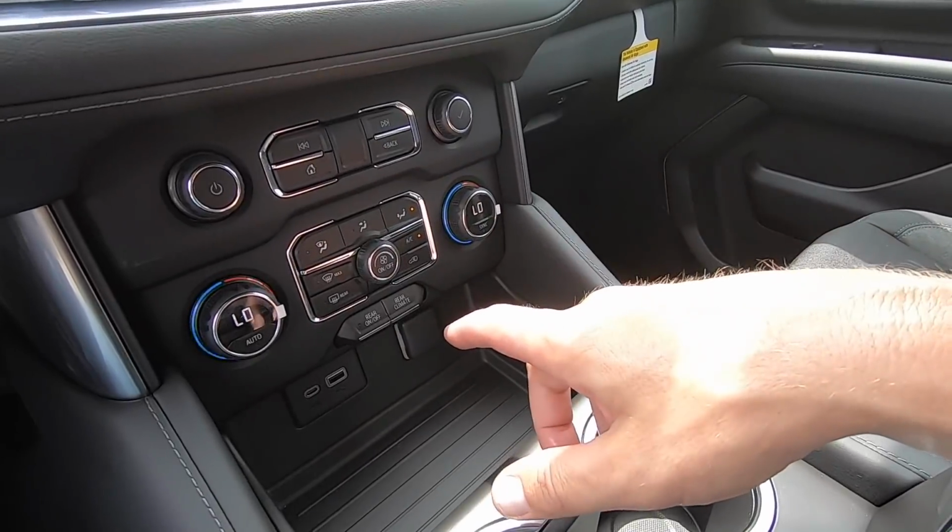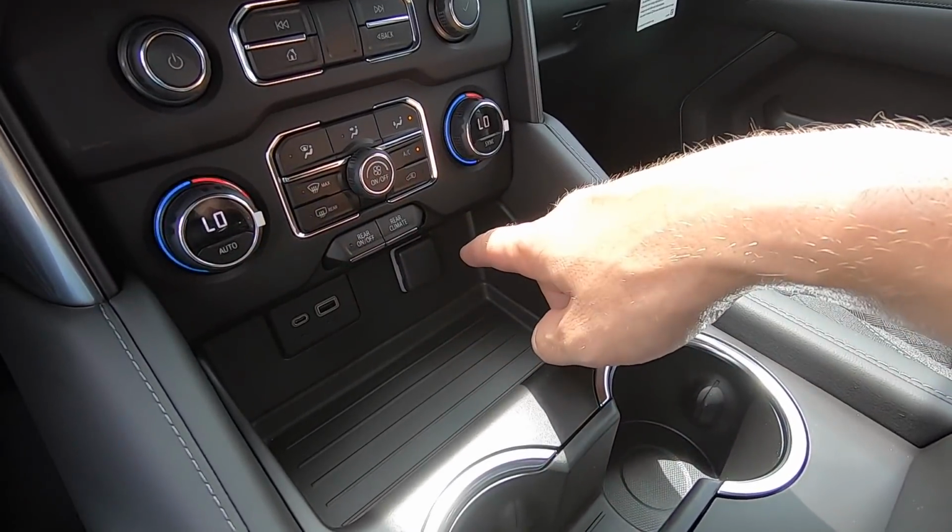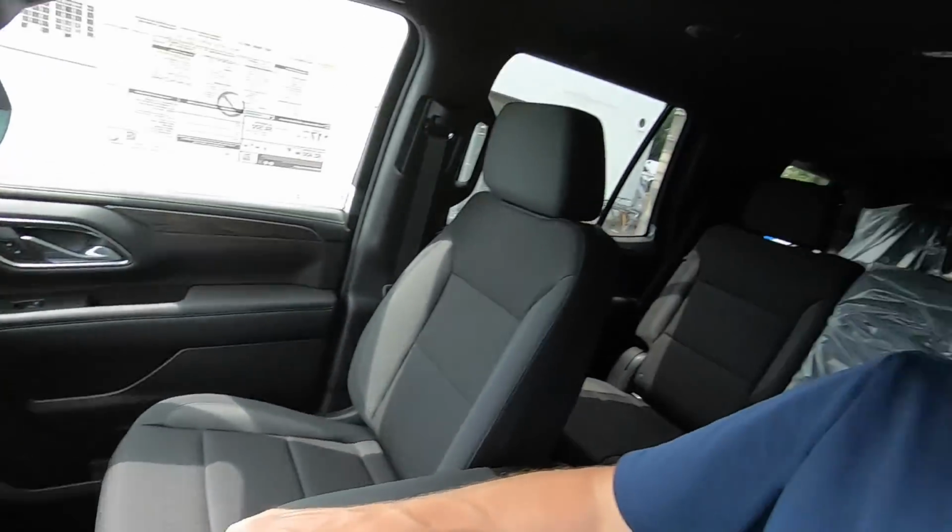You do have tri-zone climate still, so you have driver, passenger, and rear. Couple USB chargers, no wireless charging, nothing like that in the LS model. You won't see a sunroof in the LS model. So it's pretty much just basic Tahoe trim. It gives you everything you really need in a vehicle, like the essentials, and you get the size.